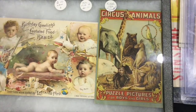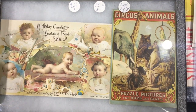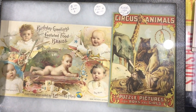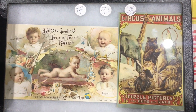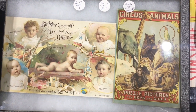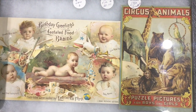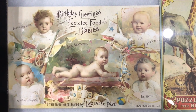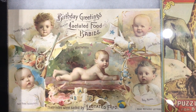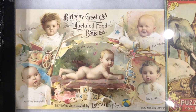Early lithography was such a big deal, and early advertising is really beautiful. It was intended to be. A lot of this was made like these trade cards to get people's attention, but also to get people to keep these advertisements around their house. So they would make them really attractive, so they were like art. And people would get scrapbooks and fill them with these things, and then they'd remember that they needed to go get lactated food for babies, for example.